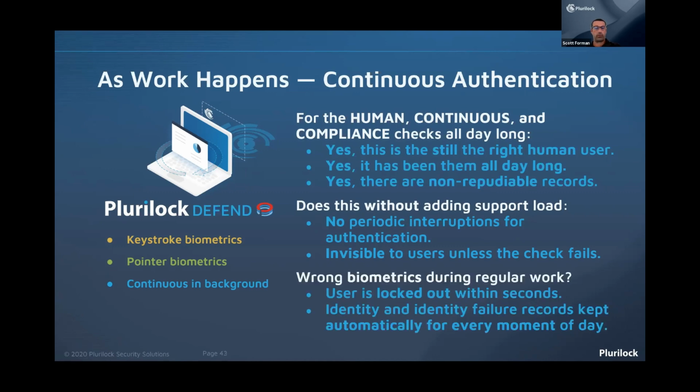With wrong biometrics during the regular session, the user's locked out within seconds, potentially. You can do that either on a manual or an automated basis. And identity failure records are kept automatically for every moment of the day. So you can go back with an auditor and prove that this particular user was the person doing the actions that are being recorded.